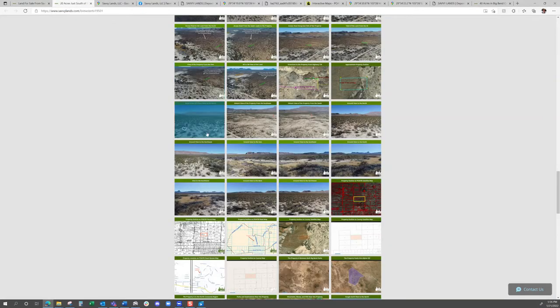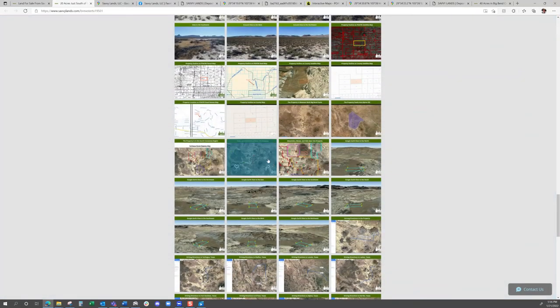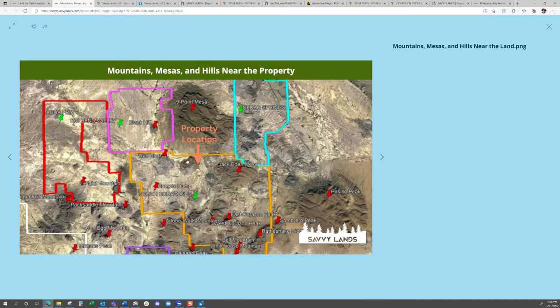For a satellite view of this, we can go here and see where it is. It's got the regions on it. Okay, so here are all the regions. So you can see North Corazones here, the property location's kind of to the east of this little mountain right here. Then you've also got the other regions, Big Bend Valley, Agua Fria, the ones you can see here, Cedar Springs, and then there's Highway 118 down here in Solitario to the west.